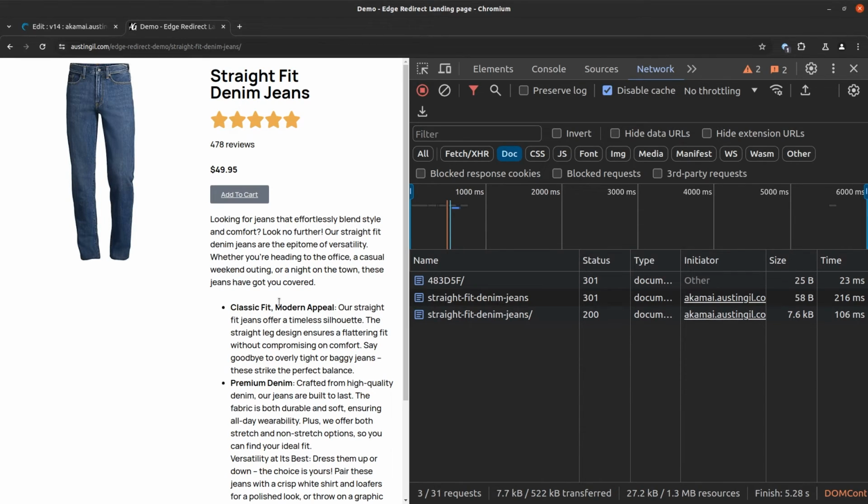So as you can imagine, for an established e-commerce product with thousands or tens or hundreds of thousands of products and old URLs that are lying around the internet, you probably want to have these redirects in place, and you want them to be as quick as possible so that you don't lose people to latency. Okay, so that's just one way to implement edge-based redirects using Akamai EdgeWorkers and EdgeKV.